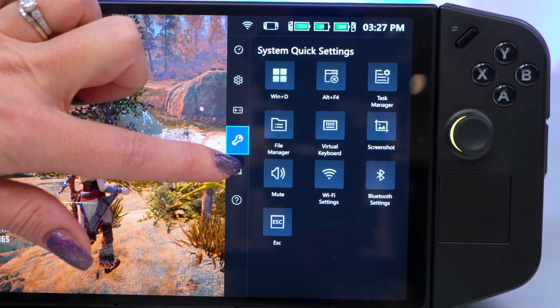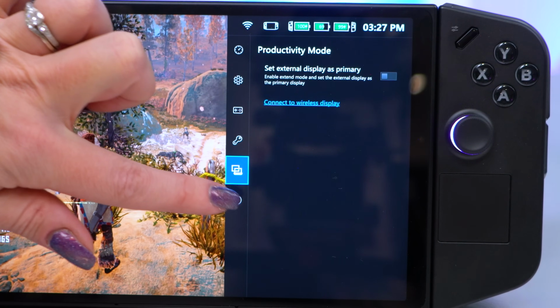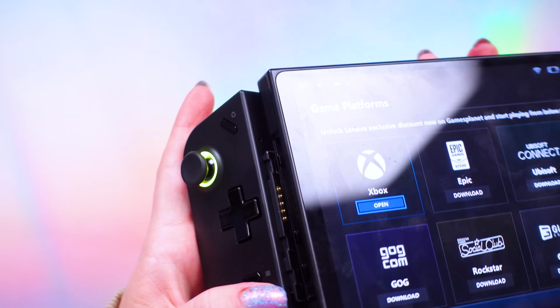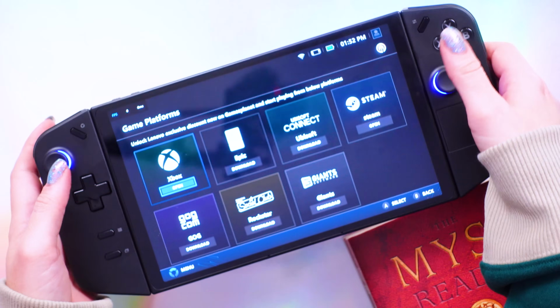Under here, we also have some quick system settings. You can add an external display after that, and then there's a whole help center in case you need any additional information. Clicking these back into place is very easy. And you can definitely hear that responsive click whenever you put them back on your controller.